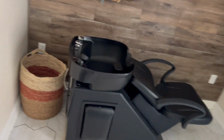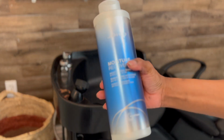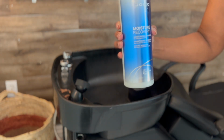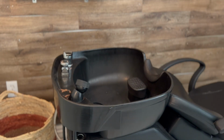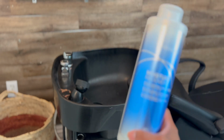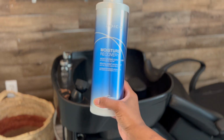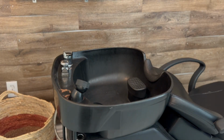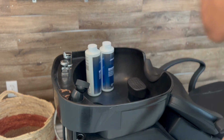Now I'm going in with my moisture shampoo by Joico. This is what I use. I just wanted to show you guys what the bottle looks like, and this is the conditioner, and that's the bottle. That's what it looks like. If you need to take a picture, whatever, do so. Joico is the best. It adds moisture to your hair, and I've been using it for a really long time in my back bar, and I absolutely love it.